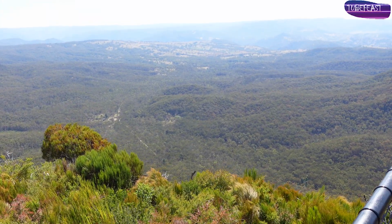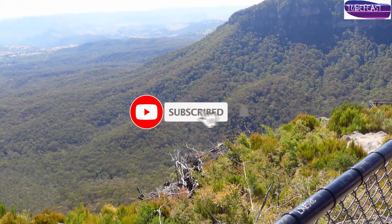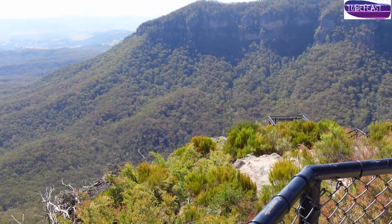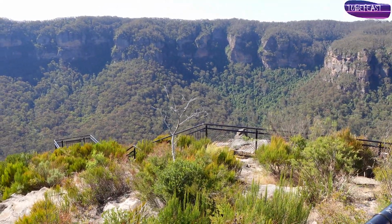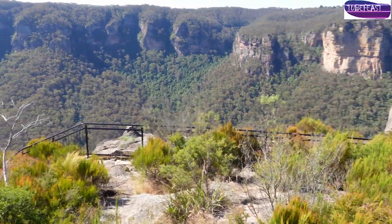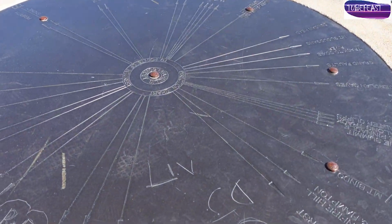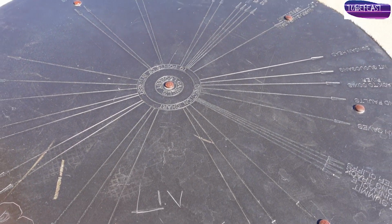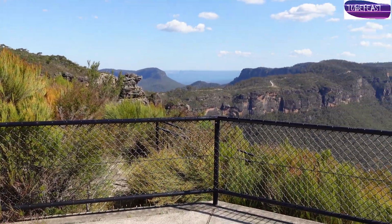So pretty much similar to what you see if you go to the Echo Point in Blue Mountain. Sort of same sort of setup. You have different vantage points to look at the canyon. So there's one further down there. It's much closer to the cliff. There's some inscriptions here giving directions as to different locations.